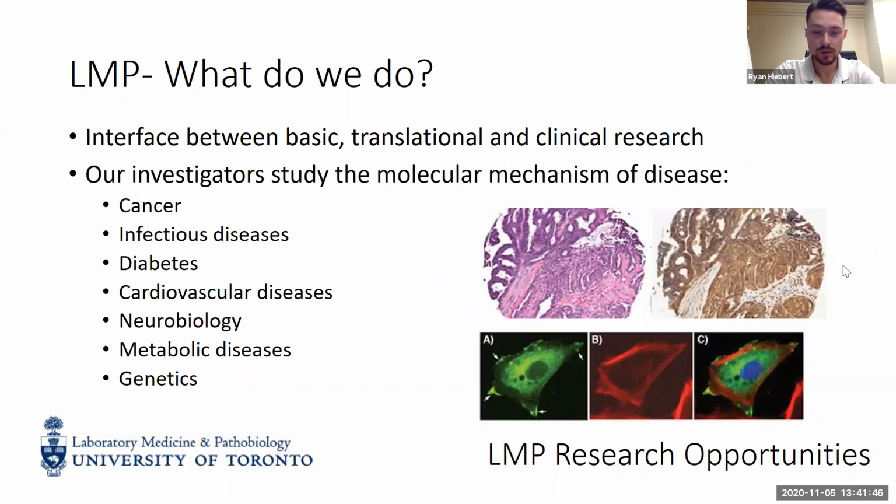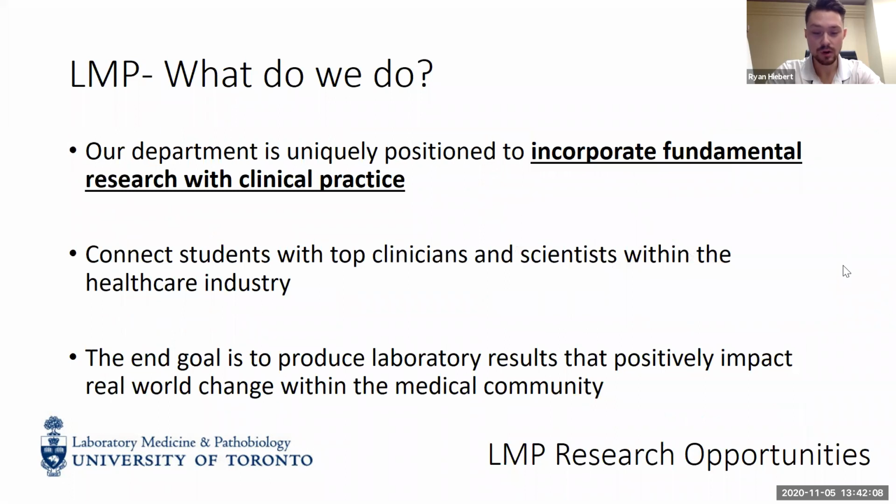So first, we'll talk about what we do here at LMP. The Department of Laboratory Medicine and Pathobiology focuses on being an interface between basic, translational, and clinical research, which investigates the molecular mechanisms of disease within a wide range of disciplines. And you can see below here some of the disciplines that we focus on. And furthermore, on the next slide, our department is uniquely positioned to incorporate fundamental research with clinical practice. And our department connects students with top clinicians and scientists within the healthcare industry. And the end goal of studying here at LMP is to produce laboratory results that positively impact real-world change within the medical community.